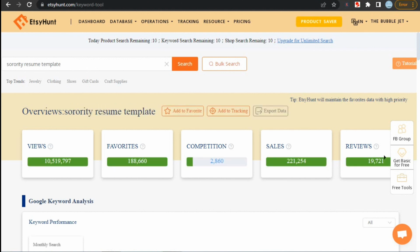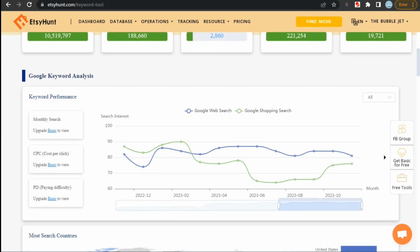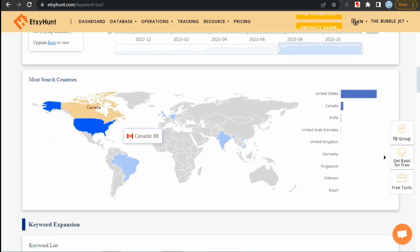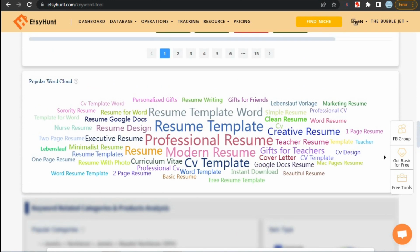And as you can see, it has its own particular stats, such as reviews, number of sales, and many more, which can help you to decide your niche. And this graph represents Google search trends around the year. And the country-wise audience distribution, just like eRank, but with better visualization. Etsy Hunt also suggests many popular terms similar to your niche, for example marketing resume, teacher resume, etc.